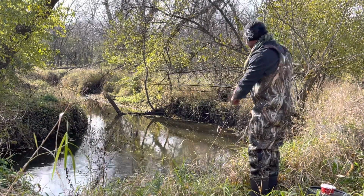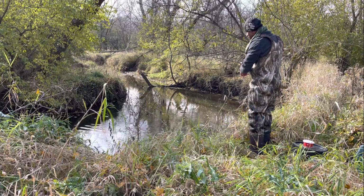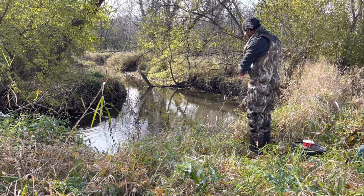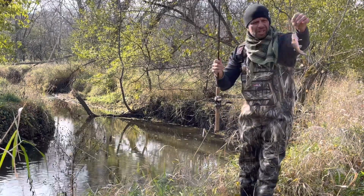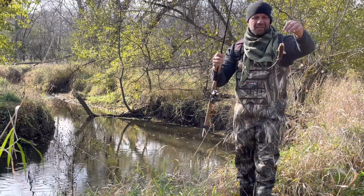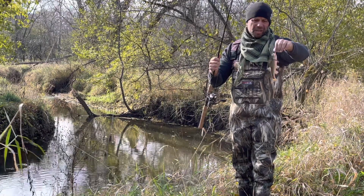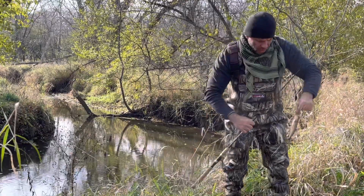Ladies and gentlemen, contact. Oh, it's a nice size chub, my friends. Real nice size, definitely a keeper. Yeah, look at this chub. Creek chub, my friends. First one of the day. We're gonna keep this one. We're actually gonna utilize them either for a minnow or feed the piranhas, but that's a whole other story, my friends.